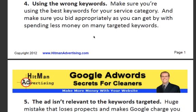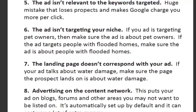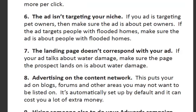Mistake number five, the ad isn't relevant to the keywords targeted. Again, this is almost along the same lines as using the wrong keywords, but let's say you've got an ad that's all talking about water damage, and the keywords that you're going after are for carpet cleaning. Well, wrong. That's bad. You're going to be losing money. You're going to be losing prospects. You're going to be paying more per click as well. And these are, again, huge mistakes. So Google will charge you more for those clicks if you happen to get any clicks. Then the people that come to your site won't even stay there.